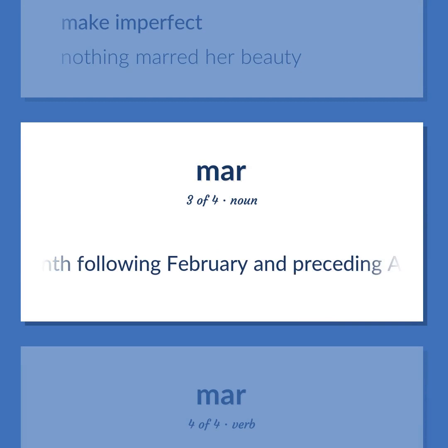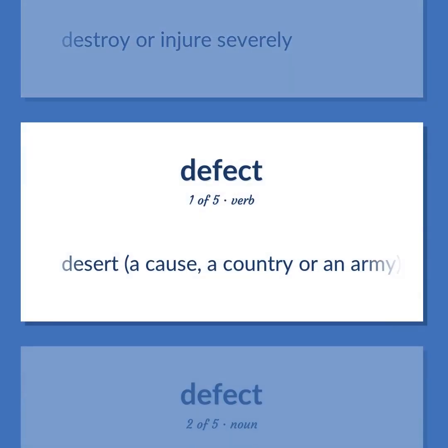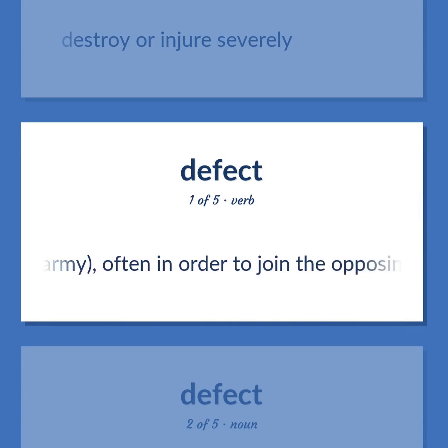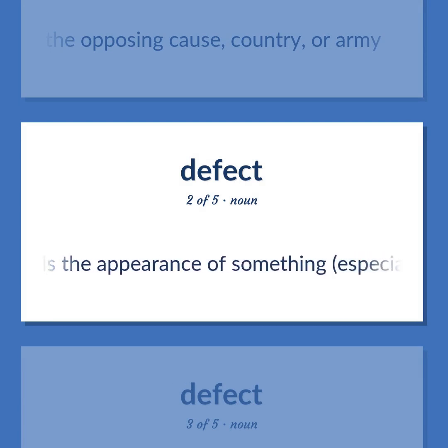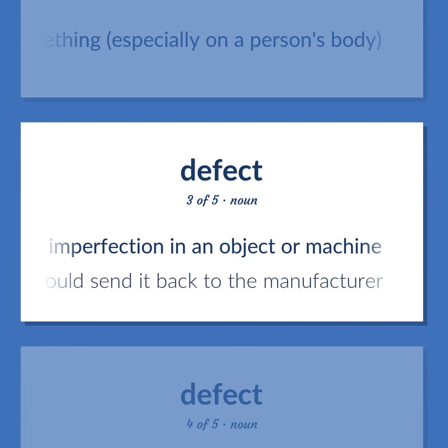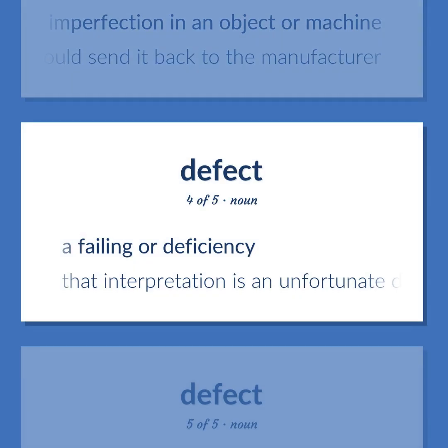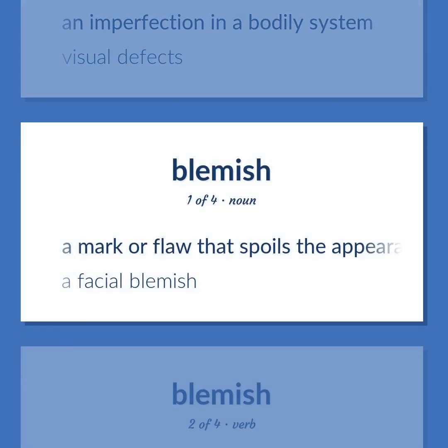The month following February and preceding April. Destroy or injure severely. Desert. A cause, a country or an army, often in order to join the opposing cause, country, or army. A mark or flaw that spoils the appearance of something, especially on a person's body. An imperfection in an object or machine. If there are any defects, you should send it back to the manufacturer. A failing or deficiency. That interpretation is an unfortunate defect of our lack of information. An imperfection in a bodily system. Visual defects.